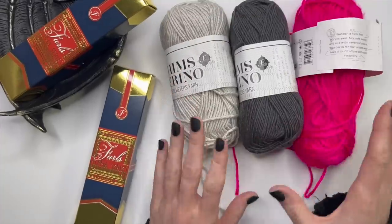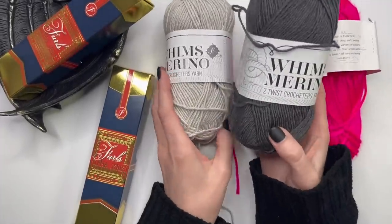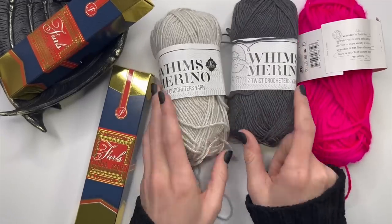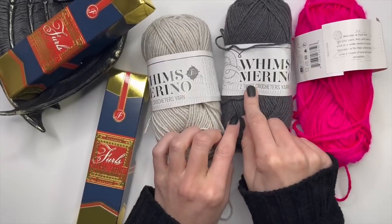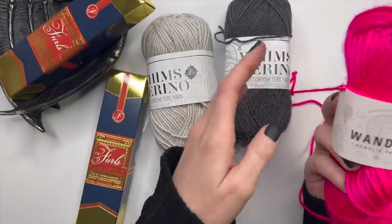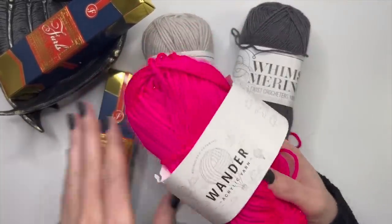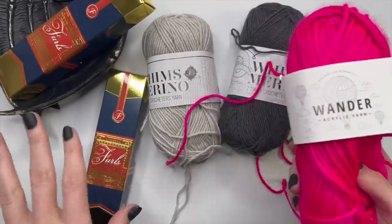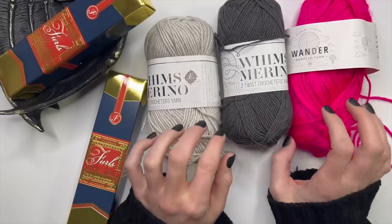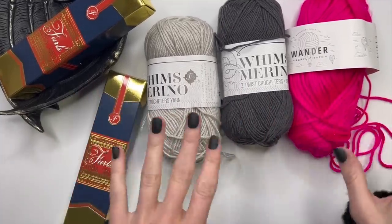I grabbed a couple of skeins of yarn to test out here. We have the Wims Merino in two different weights. So I have a DK weight and a worsted. This stuff is really cool because it's a Z-twist and I feel like it works really well with wooden hooks. Then we have the Wander 100% acrylic, and this I just use every single day with every type of hook. It is 100% my go-to yarn. Basically, I don't know what I want to make using this hook, so we're just gonna try a little bit of everything today.